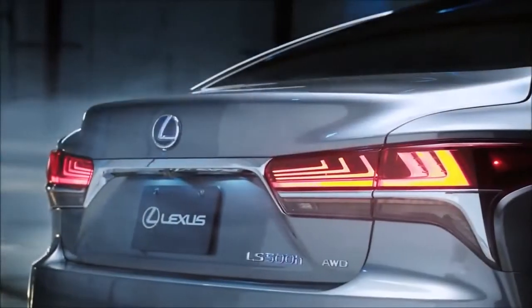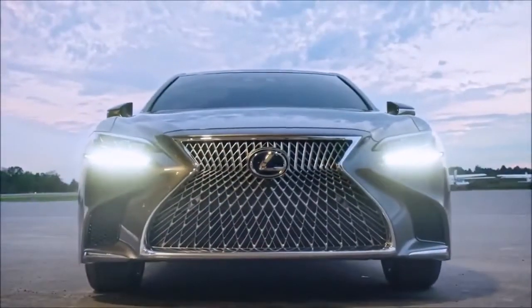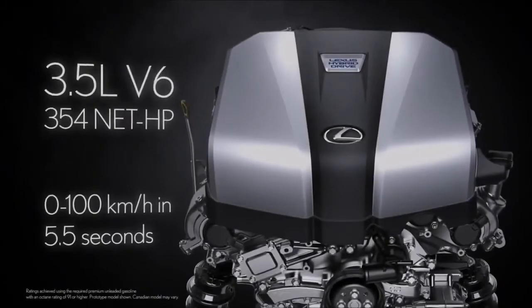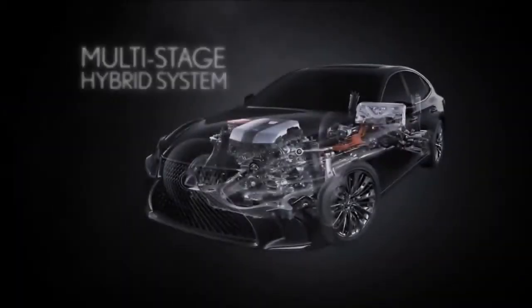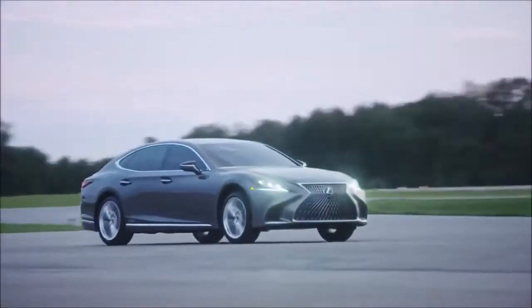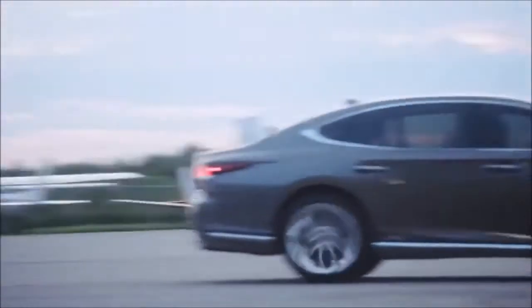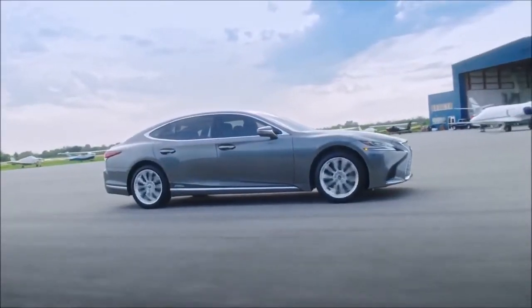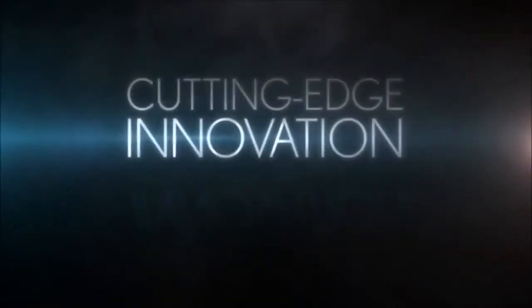The LS500h is a hybrid that drives like a high-performance vehicle. Powered by a 3.5-liter, 354-horsepower V6 with the multi-stage hybrid system developed for the LC Performance Coupe, it propels from 0 to 100 in 5.5 seconds flat and can travel up to 140 kilometers per hour on electric power alone.